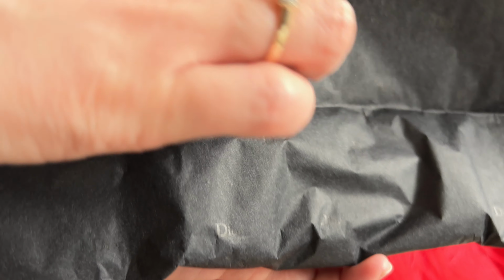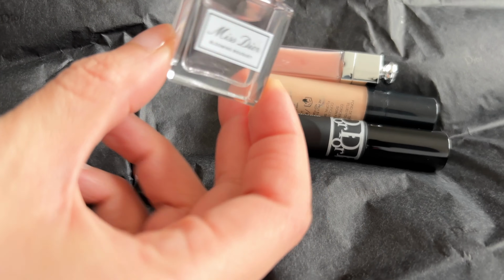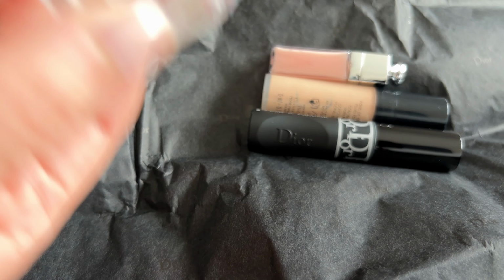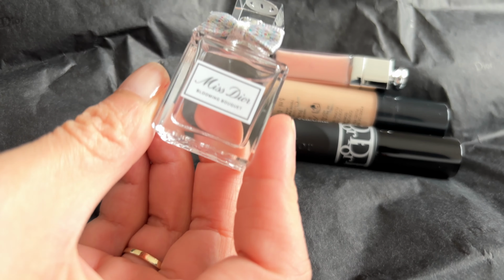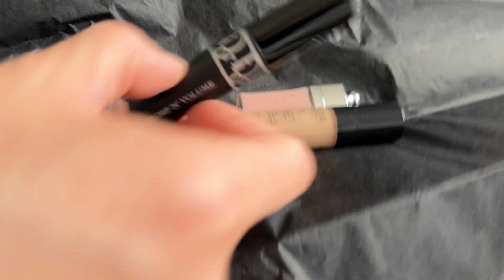Now you've got the black tissue paper with the samples inside. So first one is a cute bottle of Miss Dior Blooming Bouquet. It looks almost clear, the liquid, so I think it is the eau de toilette version, and it's probably, I would say, a very light fragrance.